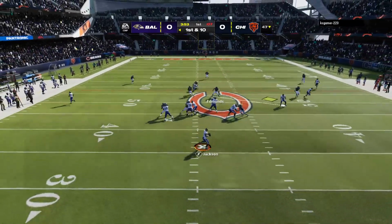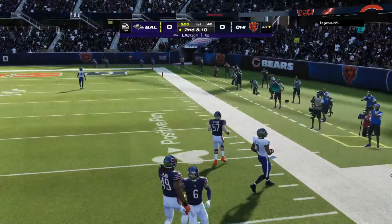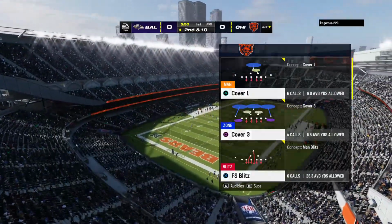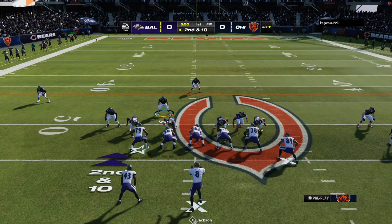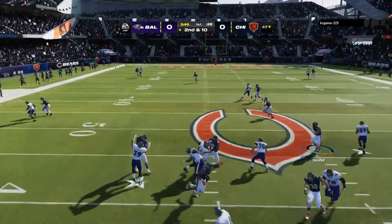After the interception, here's Jackson. And that is going to be incomplete as he led him a bit too much. Just a little beyond the reach there of his receiver. That's probably one he wishes he had back. He wishes it had been 7-on-7 in practice, or maybe even routes versus air, because that's a completion he makes, what, 9.9 times out of 10?